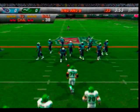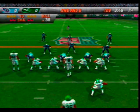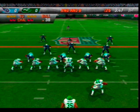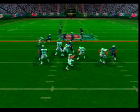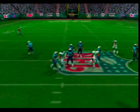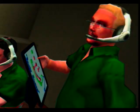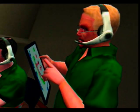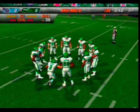Second and 8. Ball on the 38-yard line. Be careful. Run, Jack! The Titans come out in a 4-3. Let's run, man. Throwing in and out of his hands. He was pressured as the defense forced the issue. Yeah, and that's something the defensive coordinator mentioned in practice this week. Making the quarterback throw the ball before he's ready to throw it.